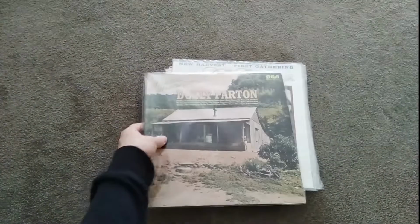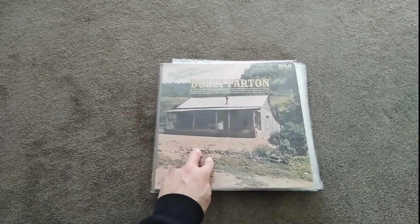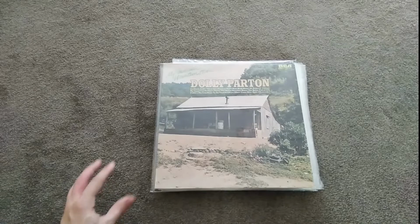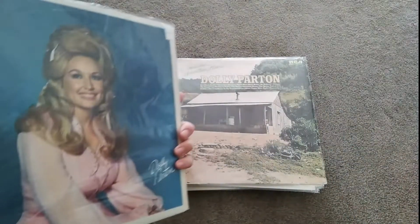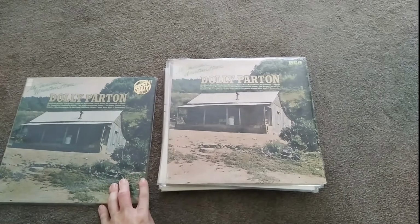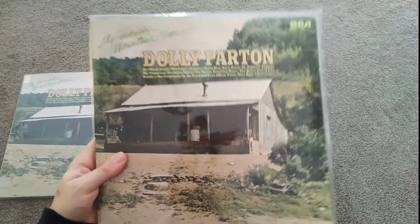So the first one up is, I got this back last year, and what happened was, alright, so I got it here. So this is the first one I got. Now, as you see, I bought two. So the story with this is, I bought this one. The cover is from the first one.